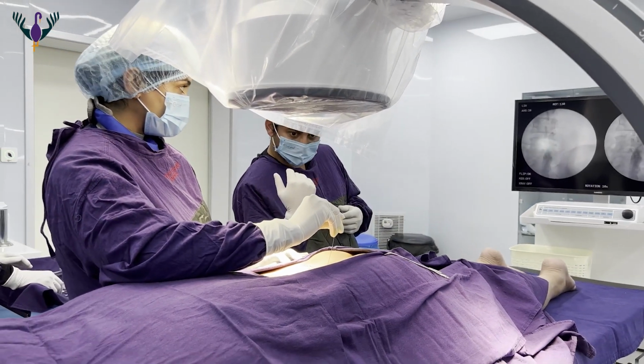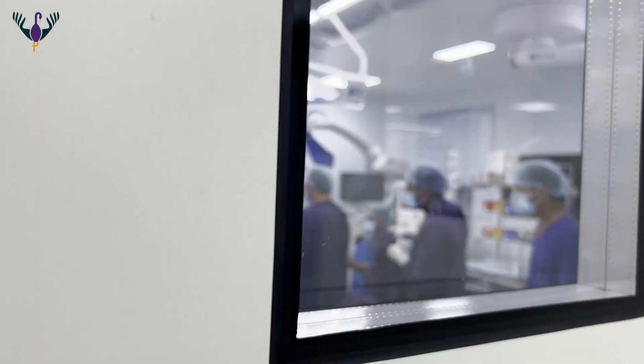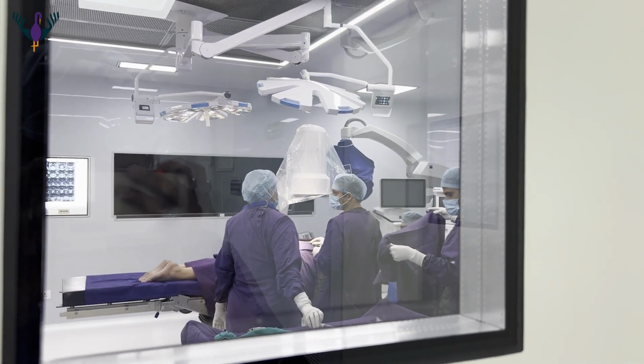Then for the cervical spine, the major problem was already multi-level. Like in cervical, 2-3 levels were affected, and in lumbar, 2-3 levels were affected. So in cervical, we planned for C5, C6 bilateral transforaminal block and C6, C7 interlaminar block.